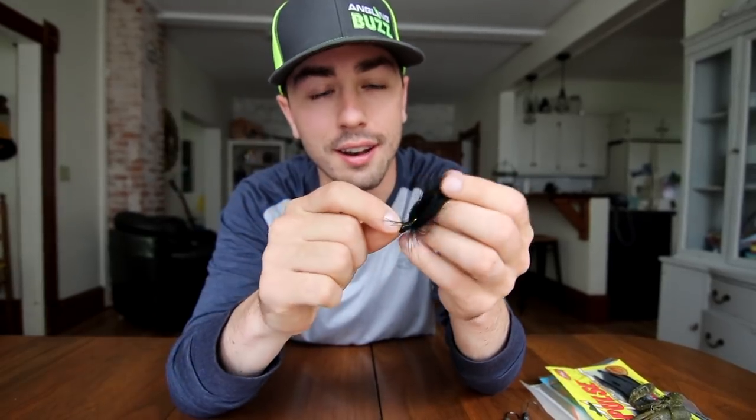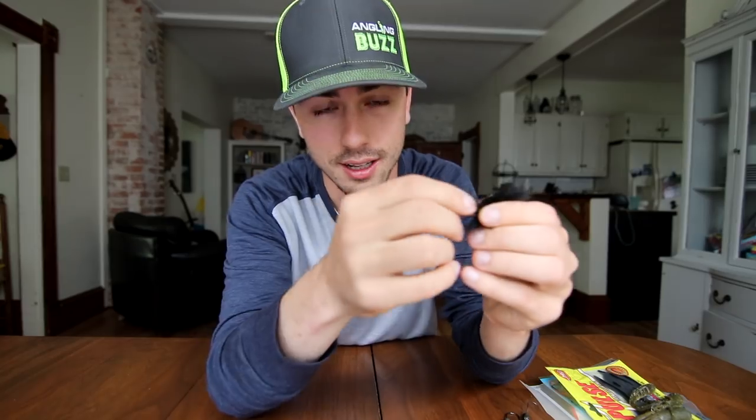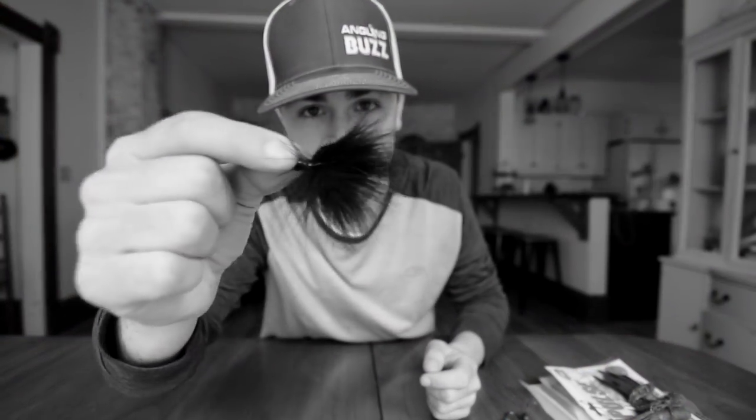So how you fish this thing is simply you cast it out as far as you can and you let it sink down to the desired depth, and then you slowly swim it across the water column. And it's simple, and a lot of people don't have confidence in it, but to me it is the absolute best smallmouth bass bait on the planet right now.